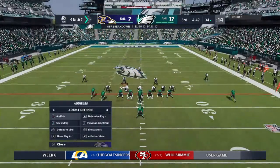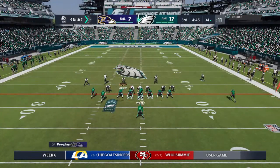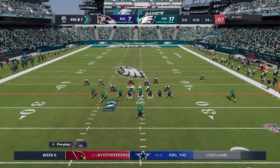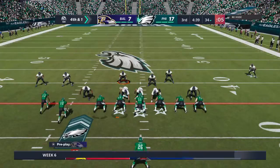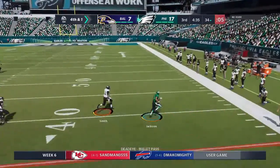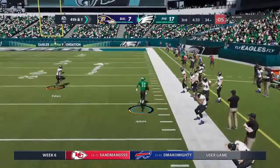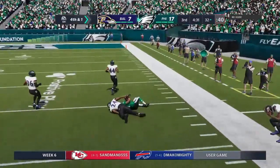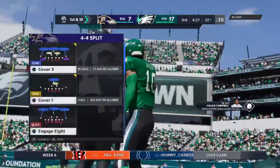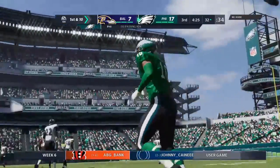And how about this one now? In their own territory, a gutsy call. They're going to go for this on 4th and a yard. Here we go on 4th down with Wentz. And this is caught by Jackson. And he takes this one down almost all the way to the 30. And on 4th and short, they snag a gain of over 30.